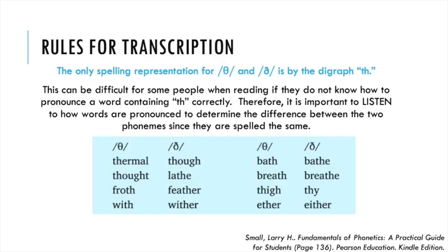There are not necessarily specific rules for transcription. Although it can be often difficult for people to determine how to transcribe these words containing either a theta or an eth, because the only spelling representation is by the digraph th. This can make it much more difficult for the transcriber if the transcriber is simply reading the word. Therefore, it is important to listen to how the words are produced to determine the difference between the two phonemes since they are spelled the same.